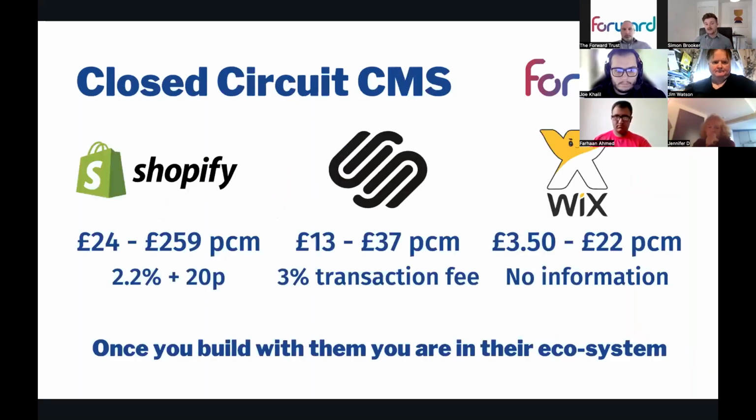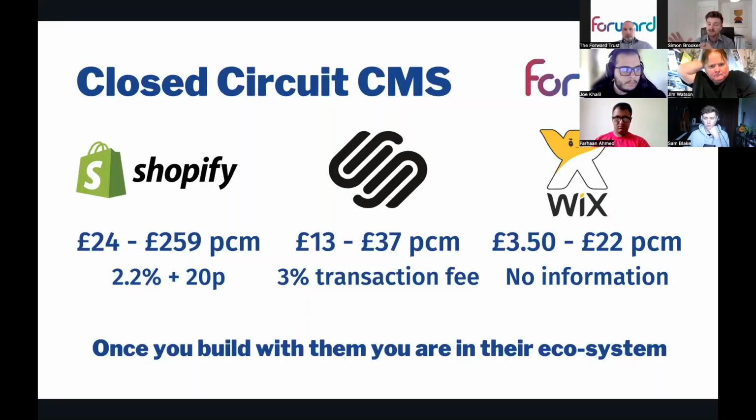I've just done a really quick price analysis of these for you guys, just so you can get a quick overview of the costs. We've got Shopify, Squarespace, and Wix. If you've got low tech skills, Shopify is a really good platform to create an e-commerce store. The prices range from £24 a month to £259, depending on your plan. Most of you will be going down the cheaper end. Then they take a commission, which is about 2.2% plus 20p a transaction.